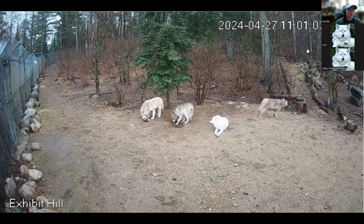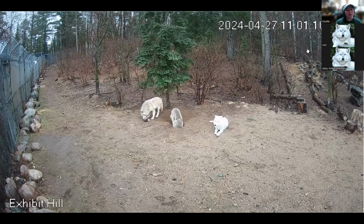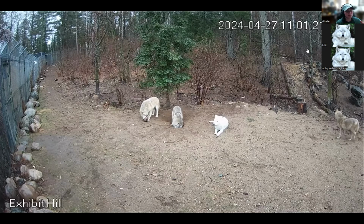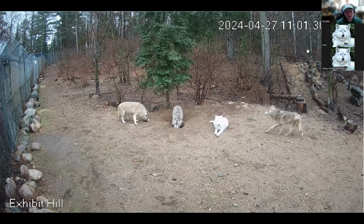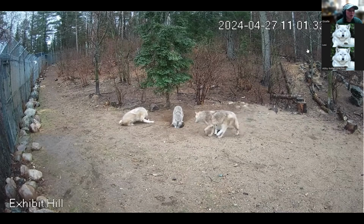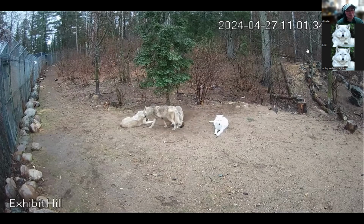But it is certainly part of our job to be checking these holes. We obviously want to encourage their natural wolf behaviors, and we don't discourage them from doing this, but we still have to make sure, especially if they're digging close to the fence or if it's becoming a tunnel and coming too close to the fence, which we haven't had happen, at least not in the time that I've been here. We certainly want to be monitoring the process of their projects.